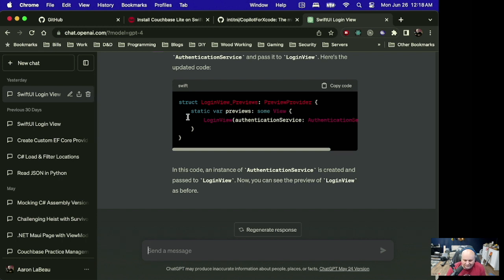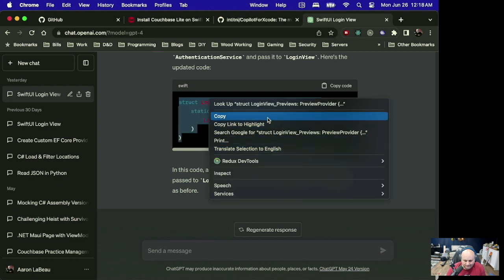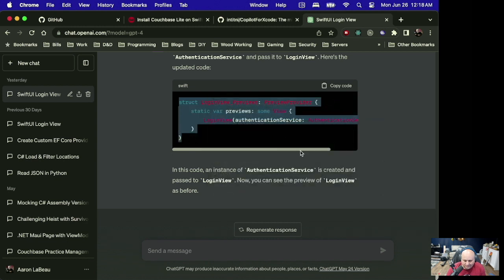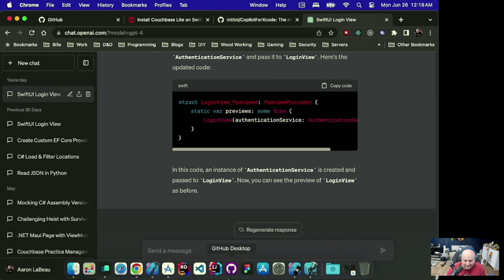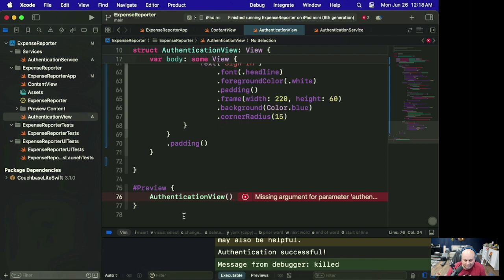So it just passes the bug, and just makes a new one, right? And that logically makes sense, right? Because this is a preview. You don't care. It's not state.